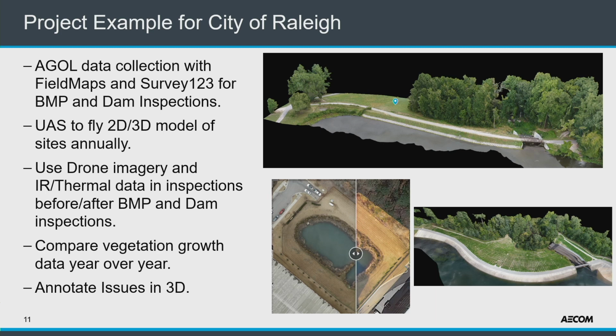Then, talking about the 2D and 3D comparison, you see the slider bar there between the two different sets of data as it looks. This also compares, on the right-hand side, two types of data collected on different devices, or different types of UAS.